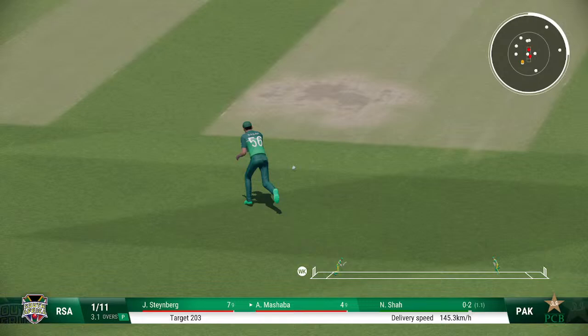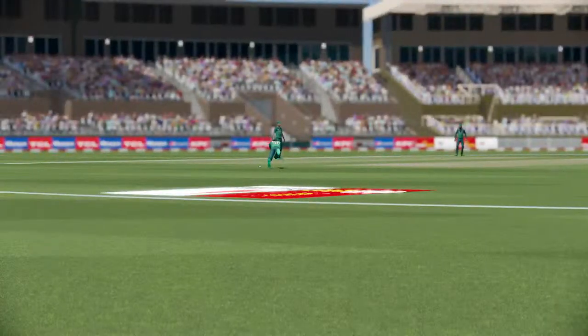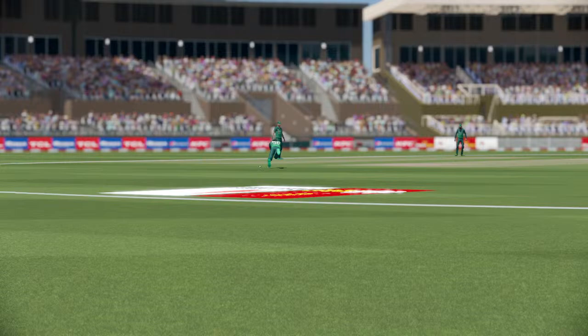Yes. Onto the front foot. Super shot. Should be four. Onto the front foot early. Placed it perfectly into the gap. Timed it nicely for four more. A boundary off the last ball. Is it a sign they're trying to push the run rate?